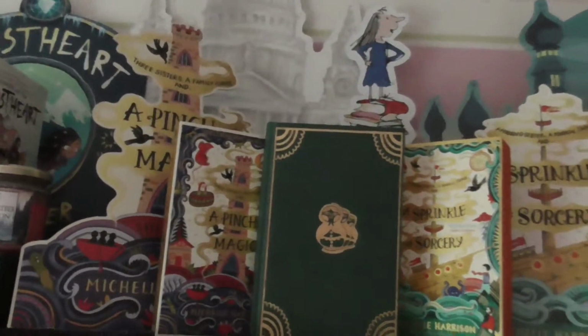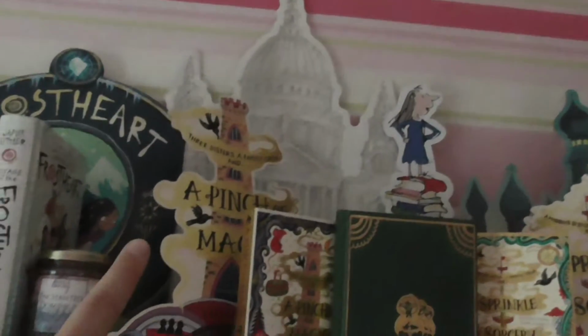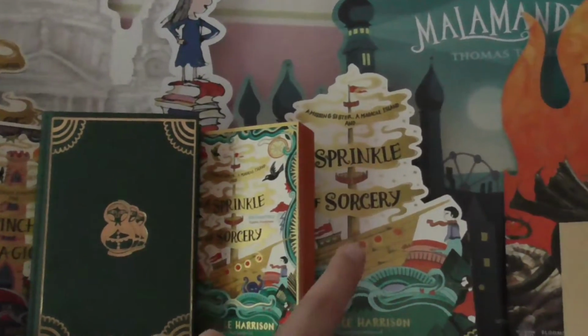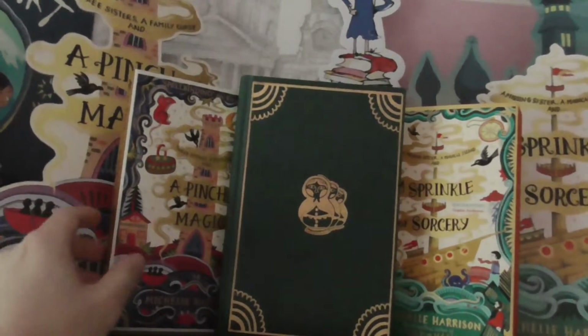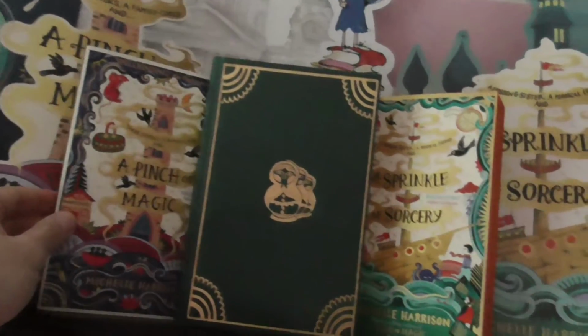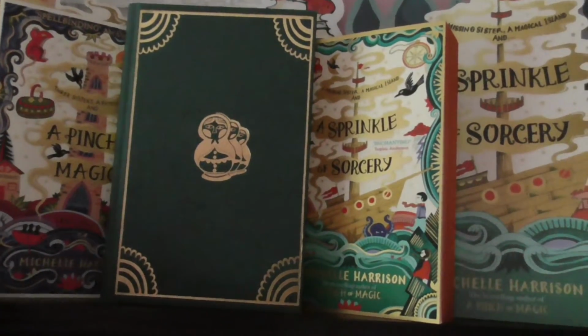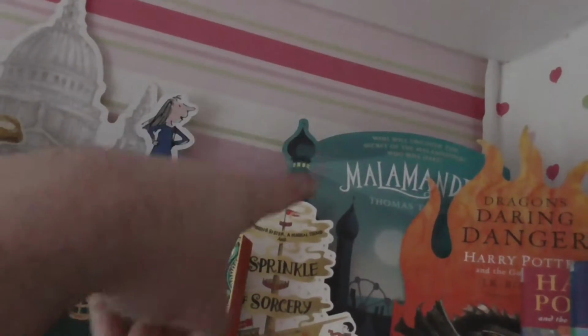I'm obsessed. And then I have my Michelle Harrison Pinch of Magic display here as well. I have the Pinch of Magic standee, Sprinkler Sorcery standee, and I have the original Pinch of Magic book with the sprayed edges, and Sprinkler Sorcery with the sprayed edges, and then my Sprinkler Sorcery limited edition proof, which is signed. Yay. Then I have Malamander standee at the back.